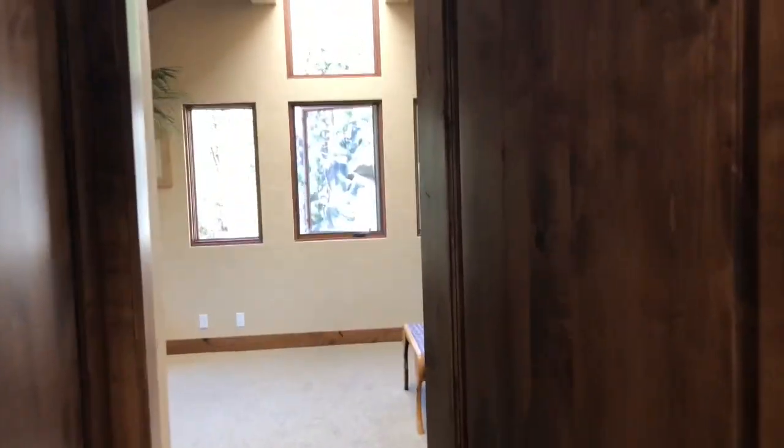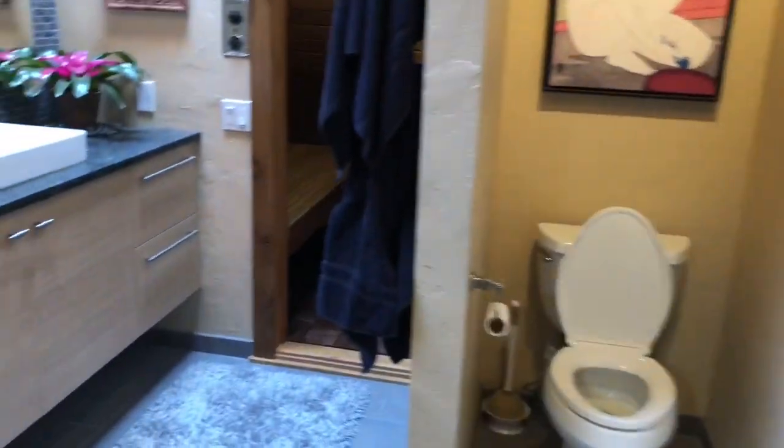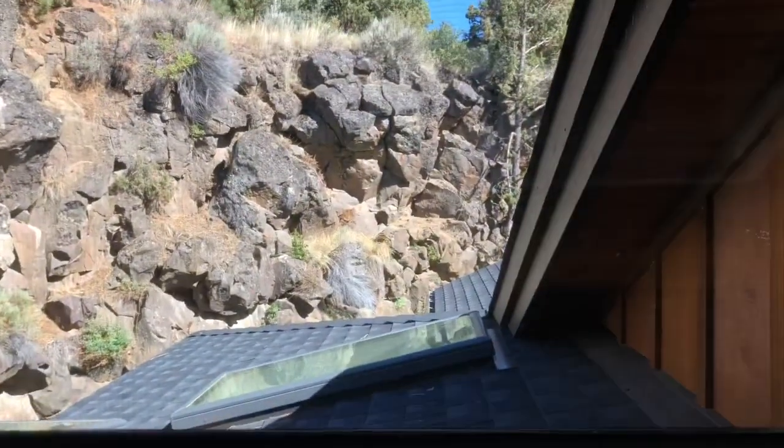Okay, before we look at the bedroom, I want to show you the bathroom that services the upstairs bedrooms. A really nice sauna, very nice size, lots of room. Finishes are all top notch. Everything absolutely perfect. And again, I love how the showers, look at the view out to the rock wall, total privacy.